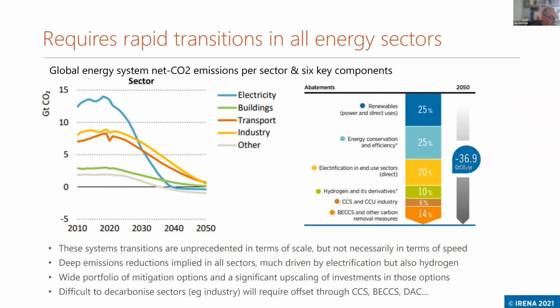So we need rapid transitions in all energy sectors, and the one that transitions the fastest, as you can see on the chart on the left, is electricity. So electricity, of course, we're already seeing a lot of wind farms and solar farms impacting the electricity sector, and that just needs to get even more. And these are changes which are really unprecedented in terms of scale, but maybe not in terms of speed.